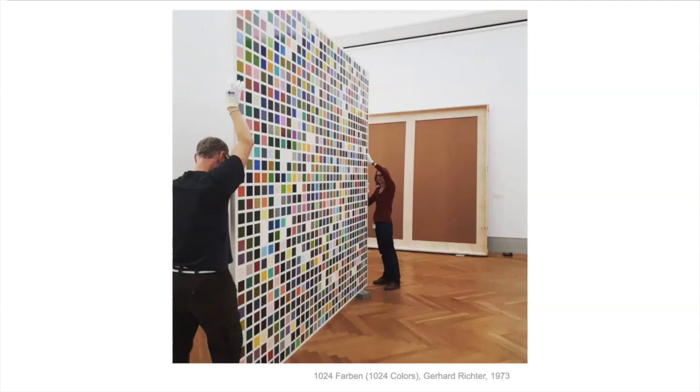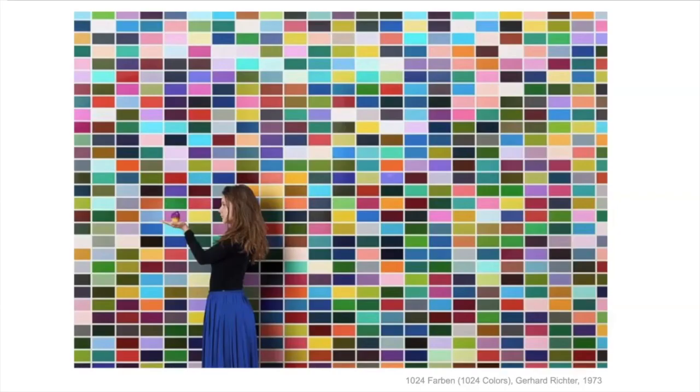And you can see how big it is by the people, the handlers that are moving it in the museum. Here's a picture. He did many of these with different colors because there's so many colors you can make. And here's a picture of one in a different museum. And you can see with the girl standing in front, how big it is and how many colors. I guess there's 1024 colors, but I did not count them.